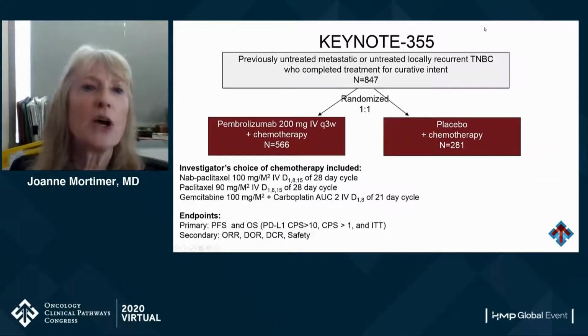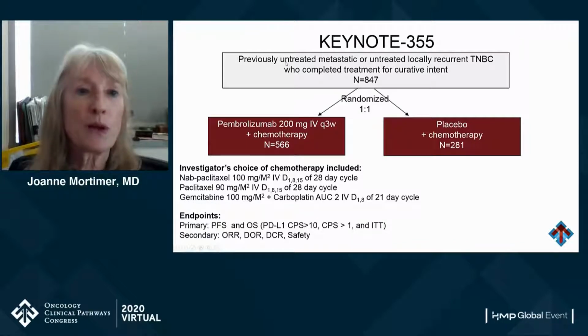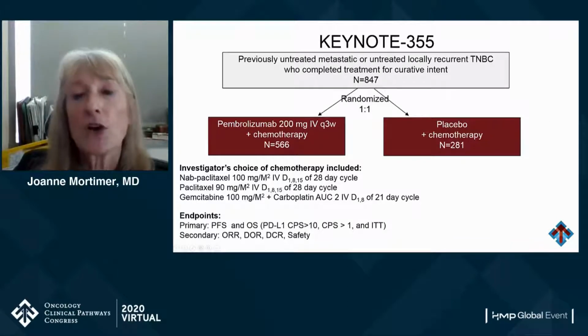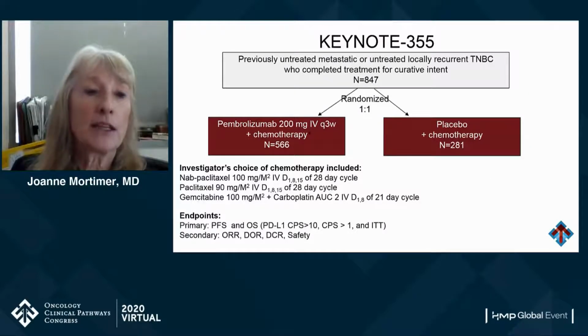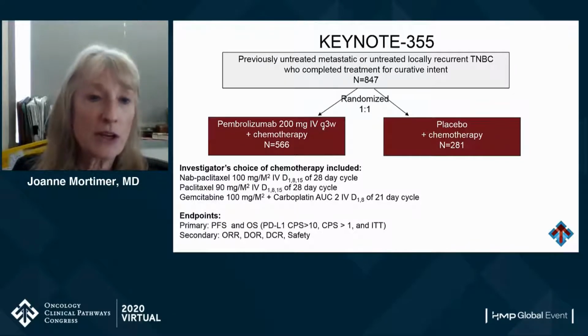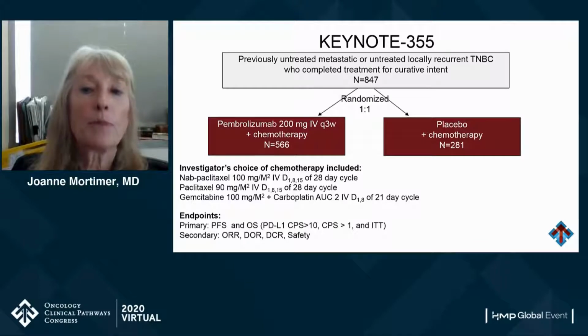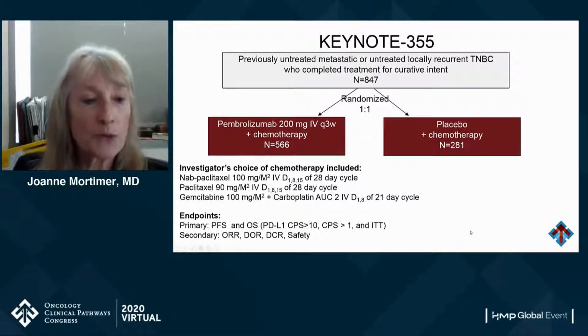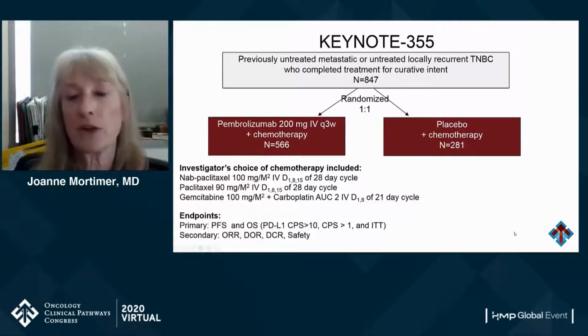Keynote 355 was a study in triple-negative breast cancer that were previously untreated or untreated locally recurrent triple-negative breast cancers, but those women had to have treatment for a curative intent of the primary disease. This study looked at the addition of pembrolizumab in conventional doses every 3 weeks with chemotherapy or a placebo. The treatments were either nab-paclitaxel, Taxol, or gemcitabine with carboplatin with an AUC of 2 given day 1 and 8 and a 21-day cycle. The primary endpoint was progression-free survival and overall survival with secondary endpoints of duration of response, safety.